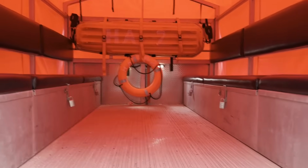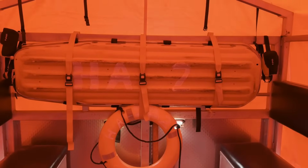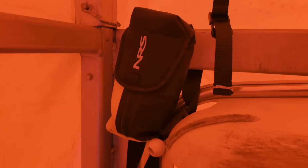Taking a look in the back of the truck here, it has seating for about 24 and maybe 10 standing. It has a Stokes basket, a life ring, and 2 personal throw rope bags. In the wintertime, this truck will also be equipped with an ice rescue collar.